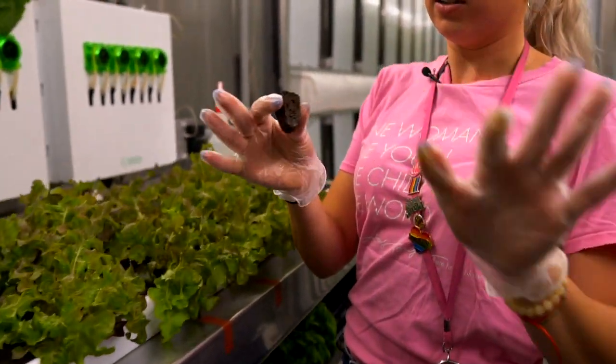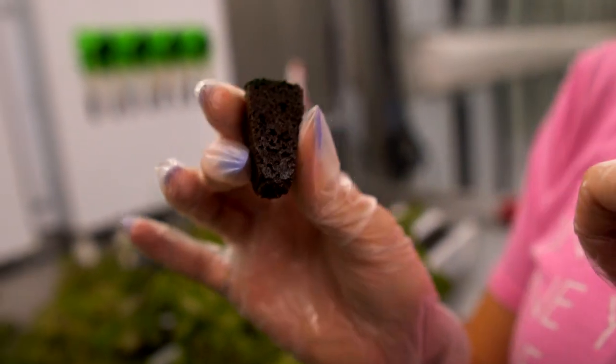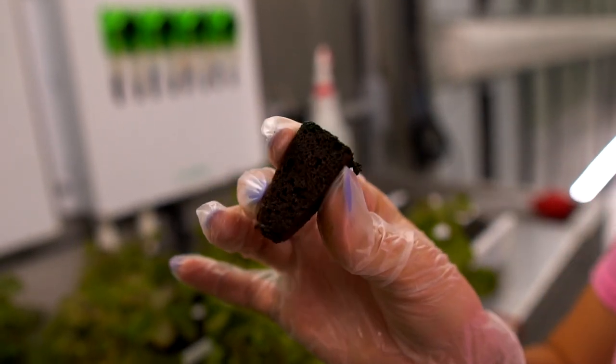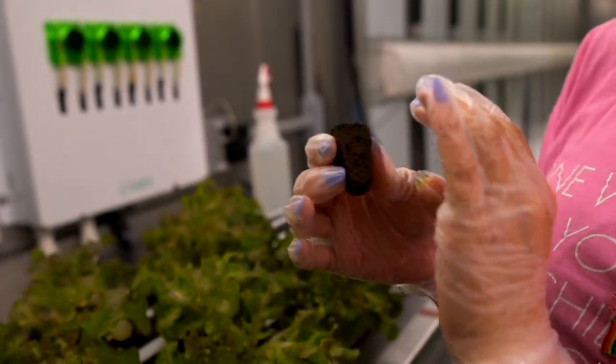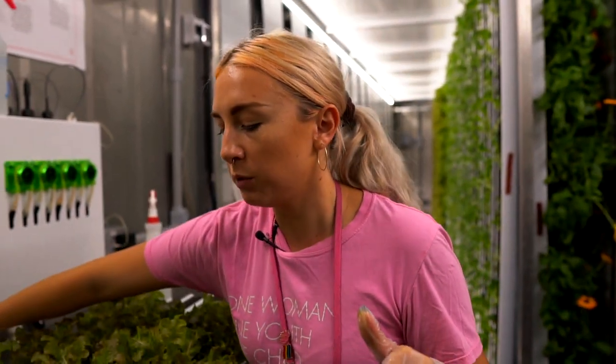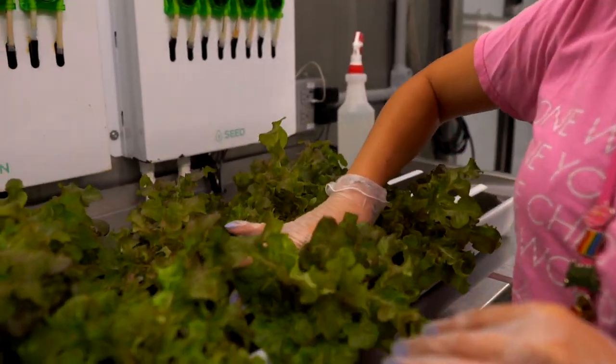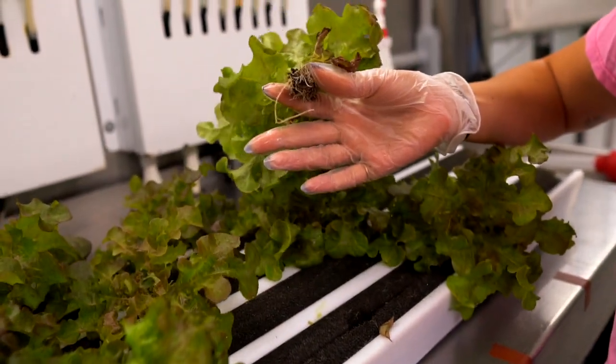From the very beginning, all of the seeds are planted in these little plugs. And these plugs are made of what? It's made out of coconut husk, coco coir. So this plug stays with the plant the entire time that it grows. So basically when we're harvesting, we're just pulling the entire plant out by that little plug. Just like that. Are these reusable?